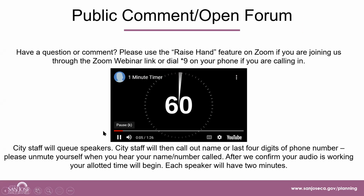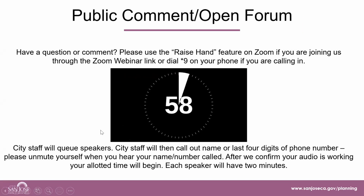Hi there. So I am a resident who lives across the street in West San Jose, just on the other side of Lawrence. And we are very nervous about this project going forward. We are concerned mostly about the traffic and the congestion at that corner there.